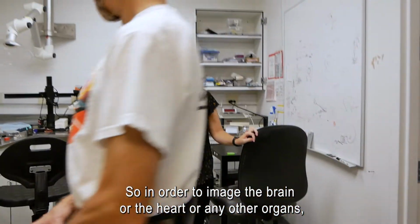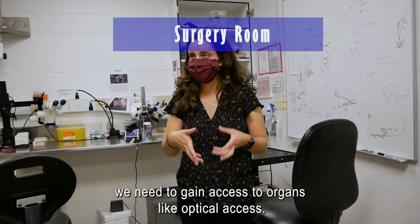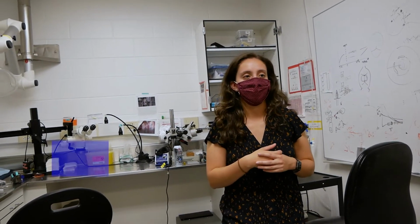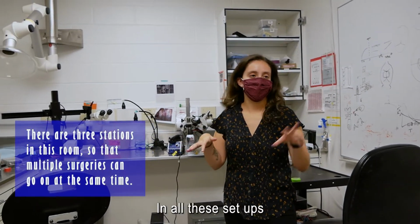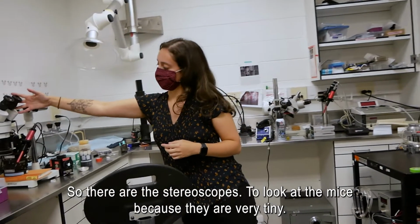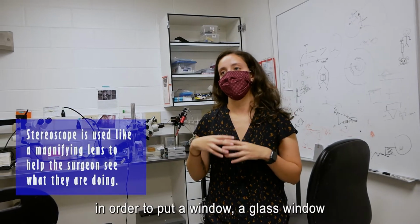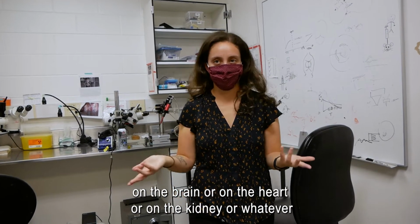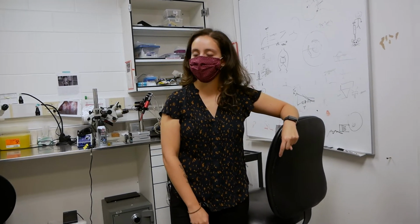So in order to image the brain or the heart or any other organ, we need to gain access to the organ, like optical access. So we need to perform surgeries on the mice. And this is basically we have here 3 different setups. And in all these setups, we can perform those surgeries. So these are stereoscopes to look at the mice because they're very tiny. And so we need to perform microsurgery on them in order to put a glass window on the brain or on the heart or on the kidney or wherever we want to image, and then put the mice in the microscope. So this is where all that happens.